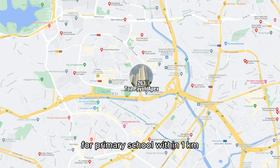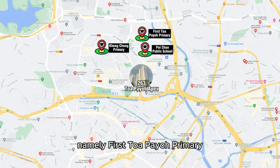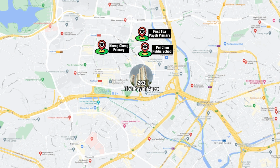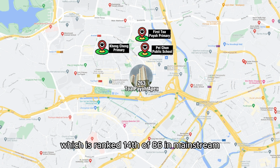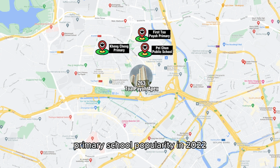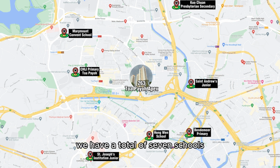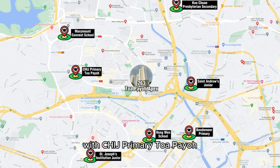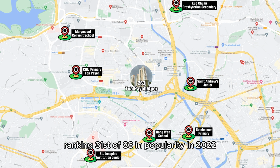For primary schools within 1 km, we have 3 schools, namely First Toa Payoh Primary, Kheng Cheng Primary and Pei Chun Public School, which is ranked 14 of 86 in mainstream primary school popularity in 2022. For primary schools between 1 and 2 kilometers, we have a total of 7 schools, with CHIJ Primary Toa Payoh ranking 31st of 86 in popularity in 2022.